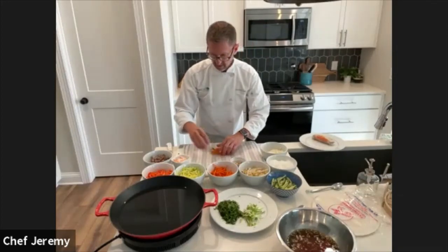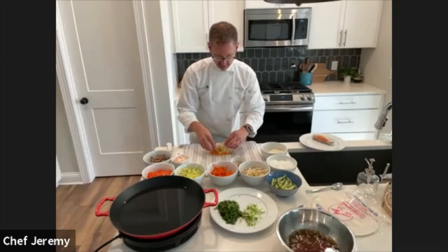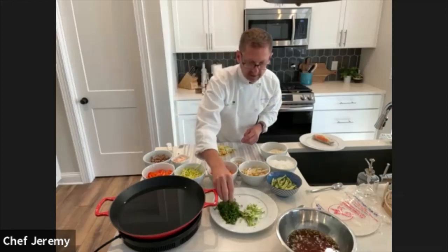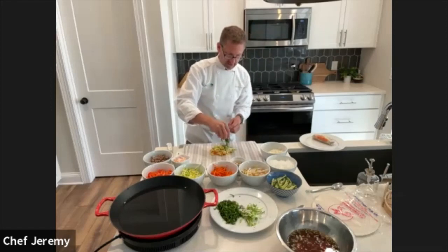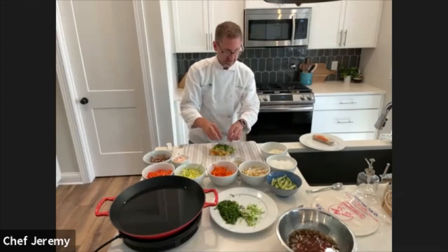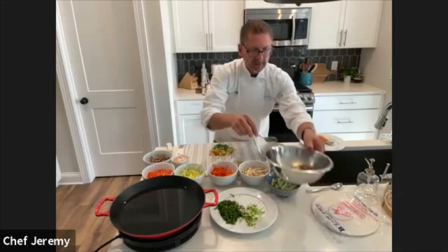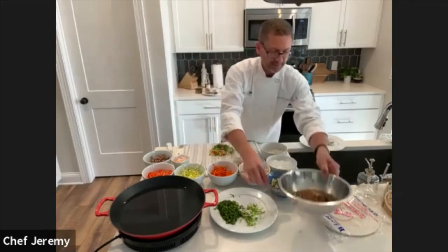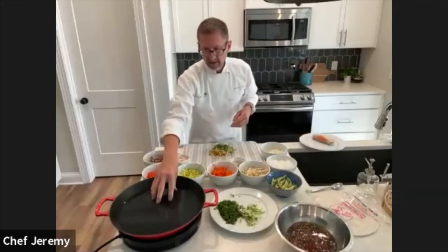Beautiful. Let's do a little cabbage. All right, and then, my goodness, get those herbs in there. Here we go. I'm gonna do another little spoon of our Enoki Mushrooms sauce. Okay, and we're gonna roll.